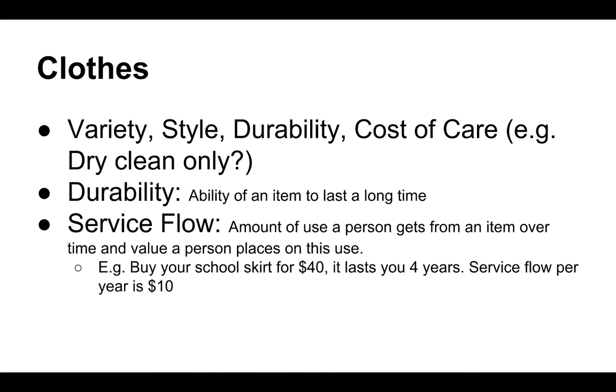Okay, clothes. Americans tend to care most about variety, style, durability, and the cost of care. Cost of care is something that I've just recently started looking at a little bit closer because I'm finding that dry cleaning is not only terrible for the environment, but it's also really, really expensive. Having said that, I know we're in a drought right now, so washing things is also not always the best option. But that's something you want to take into account, that it costs money to have clean clothes.